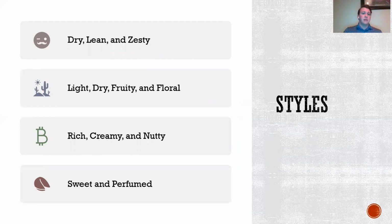Then when we're looking at styles of champagne and other sparklings, this has to do a lot with the fermentation style and the winemaking styles. So the four main groupings that you can really put for those styles are going to be dry, lean, and zesty. For me, that's like your Prosecco. It's a nice, clean, crisp wine. Then you're getting light, dry, fruity, floral. Rich, creamy, and nutty is really what you're getting with those méthode champenoise, where you're getting those yeasty and bready notes.